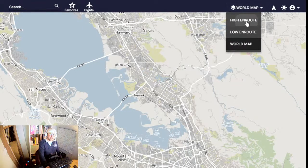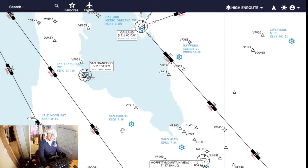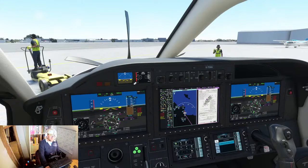If I flip over to the flight chart, you can see this little airport here called San Carlos, KSQL, and that is where we are going to be landing today. It's a tiny little airport, and I think that will be a pretty authentic place to take the TBM today.